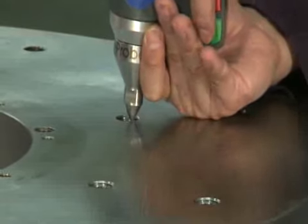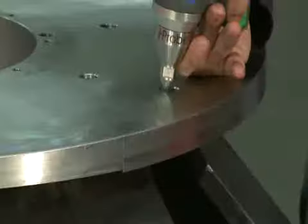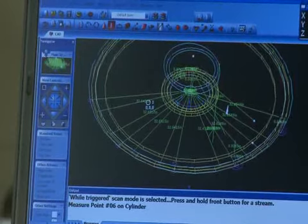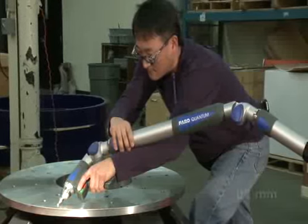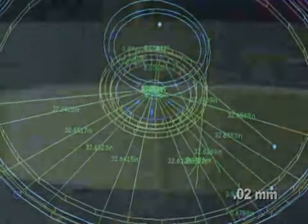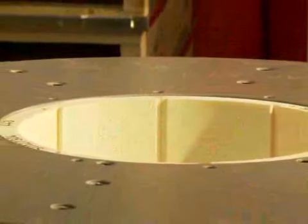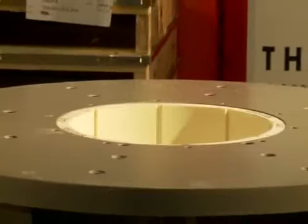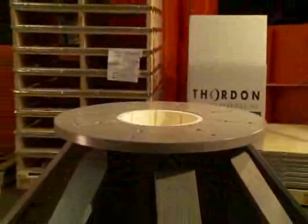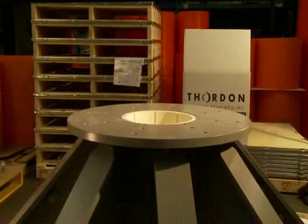All critical points are being checked with the FARO Arm coordinate measuring machine, with reference to the electronic drawing and accurate to within 0.0008 inches. The carrier has now been painted, and the polymer bearing test-fitted with uniquely designed bronze keys, which provide the necessary support and anti-rotation forces.